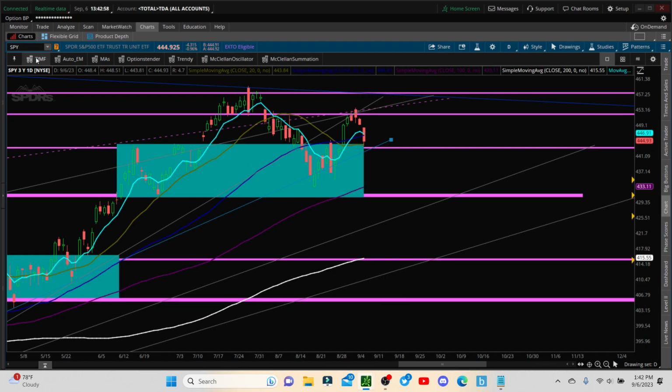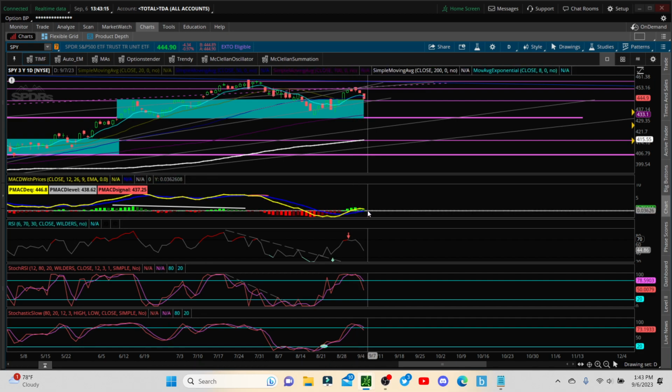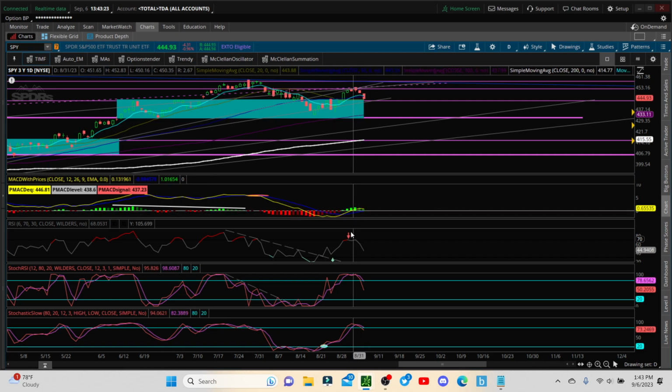We have the oscillators here. We're starting to curl over on the MACD. That's one thing that we were starting to talk about yesterday. We're starting to get that curl. Perhaps we cross with the end of this day here, or maybe another bearish day. But we haven't had the official cross yet. But that's where we're keeping our eye on. We're in the zero zone here, so it's still considered neutral on the daily time frame.